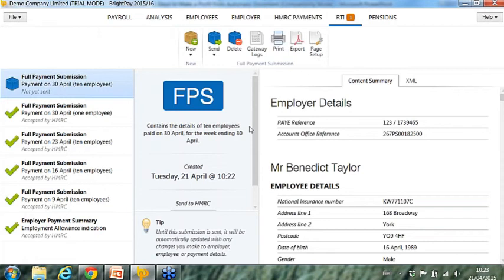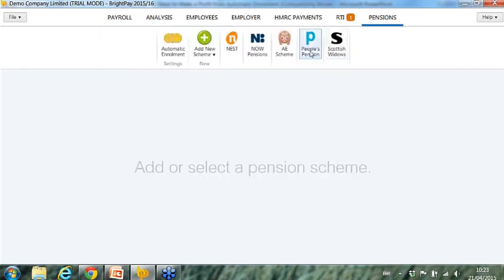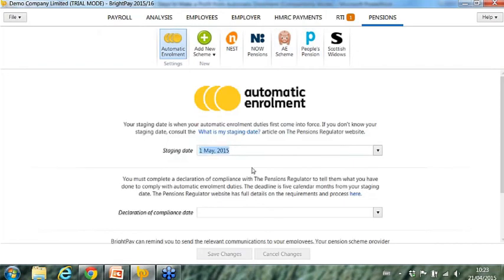So moving on to how BrightPay handles the auto-enrolment process. As soon as your staging date is known, this can be entered in the dedicated pensions utility and in the designated field provided here. I'm going to assume my employer here has a staging date of the 1st of May 2015. By entering the date here, this will ensure that your on-screen automatic enrolment alerts will start at the correct time for you.